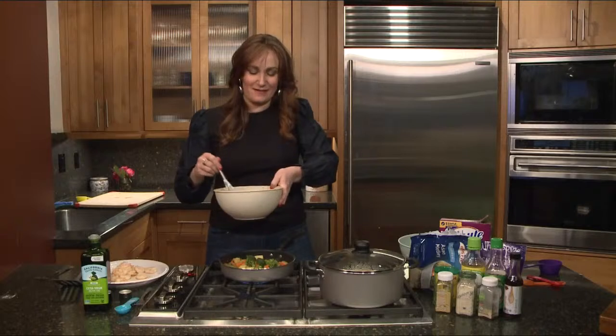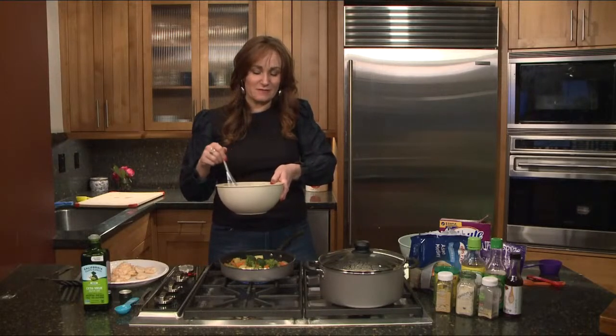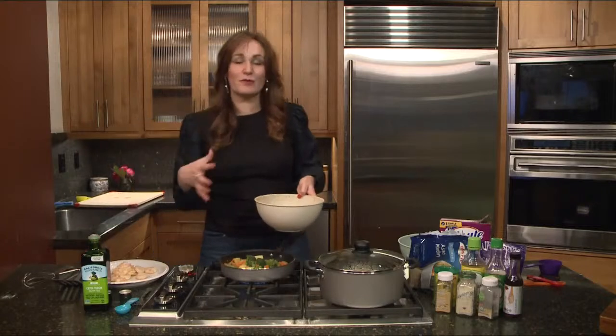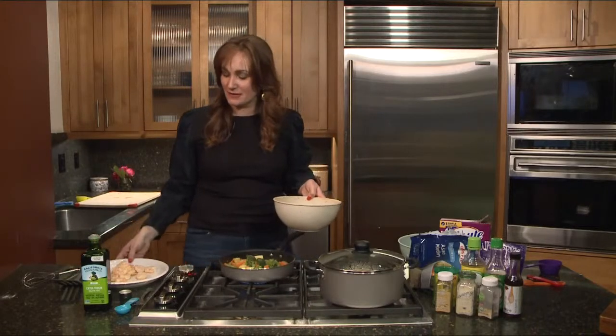So we are stirring it up, and then it's really up to you how much you want to put in here. I think it looks pretty good to me. And now, the more cornstarch you put in it while it cooks over the heat, it'll actually thicken up.